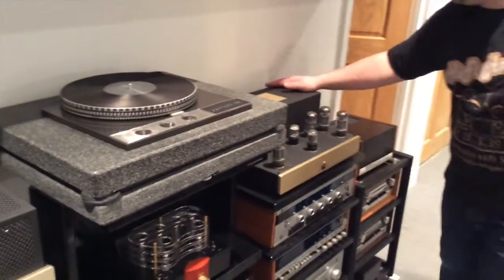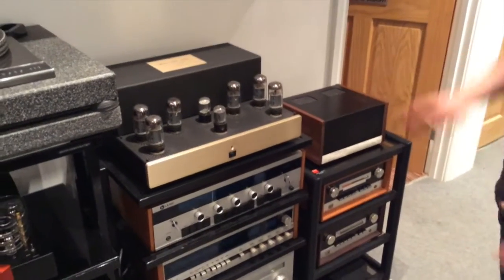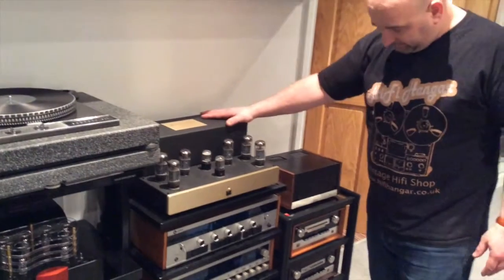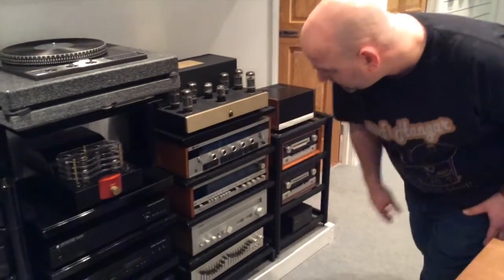This is the other Golden Tube Audio SE40. These are single-ended amplifiers from America. We have a pair of them. They are stereo ones, they're not monos. The guy was biamping who originally sold them to us. There's a little Pure Sound amplifier there.